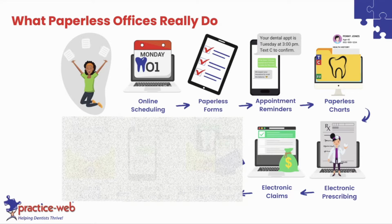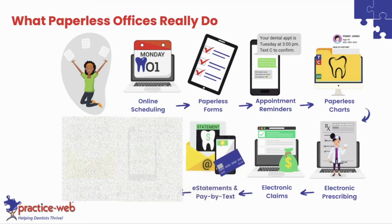And so we'll cover that in the next webinar, but it's not only e-claims, but you have electronic attachments integrated, real-time eligibility check, which is electronic, as well as EOBs can be done electronically. So there's no paper involved in that process. Then we have billing, of course. So e-statements and pay by text is the way to make your billing go paperless.